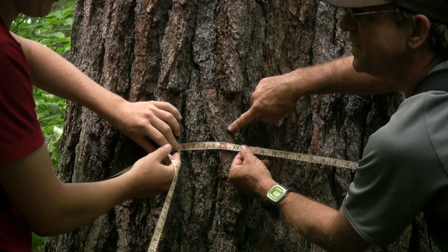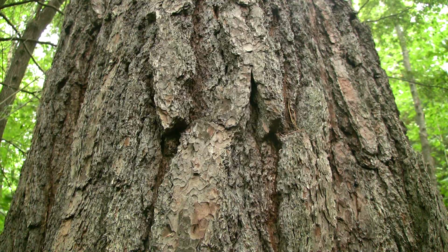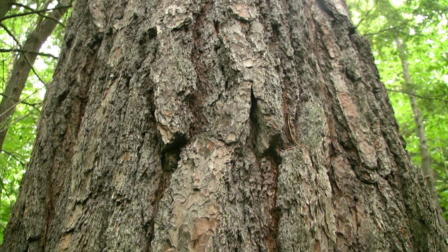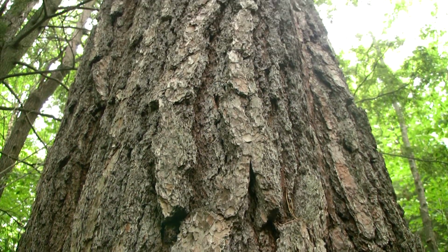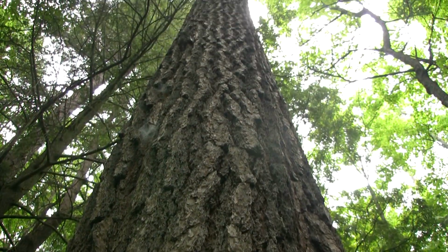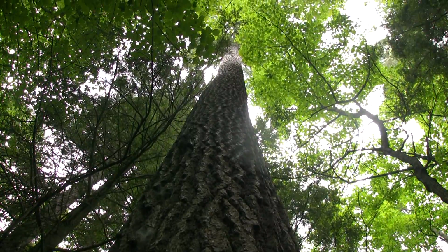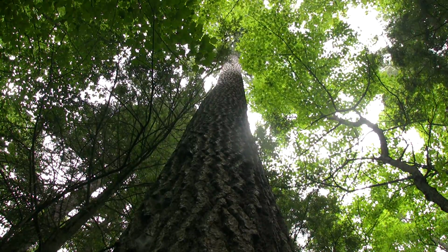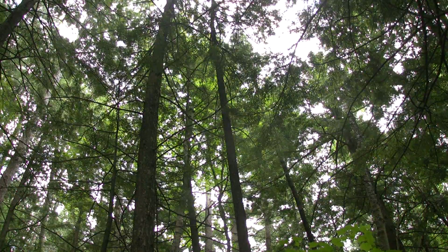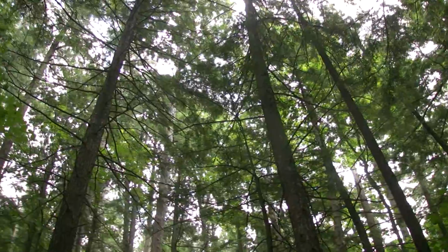So that's 12 feet. So that's like 3 meters. How mighty they looked, stretching skyward to heights of 35 meters. Put into perspective, that's about the size of a 10-story building. It was clear to Wayne now why these giants of the forest were so highly prized for their use as masts in the days when sailing ships ruled the seas.